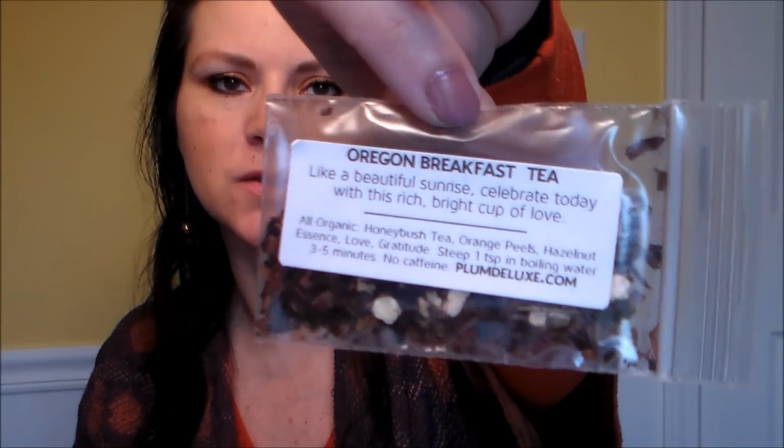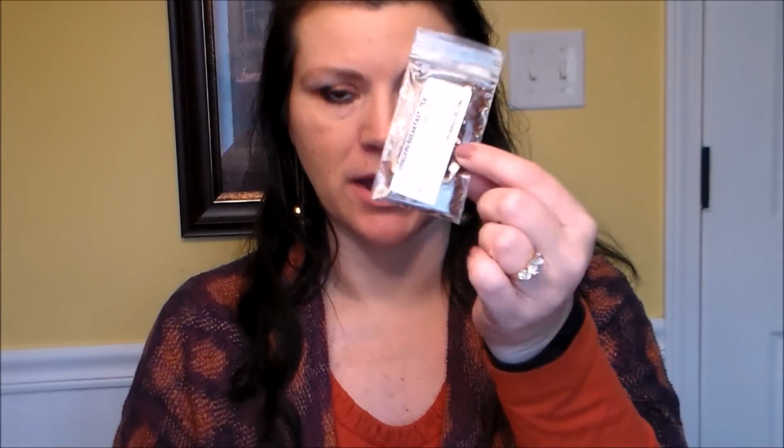And then their sample tea for the month is Oregon breakfast tea, and I haven't tried this one either. It's honeybush tea, orange peels, hazelnut essence, steep 1 teaspoon in boiling water 3 to 5 minutes. It's also no caffeine.